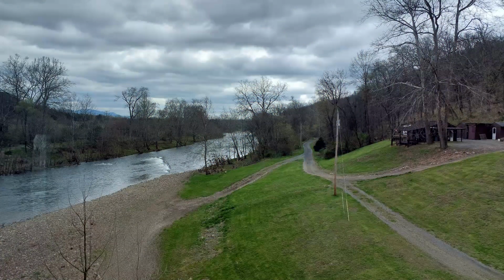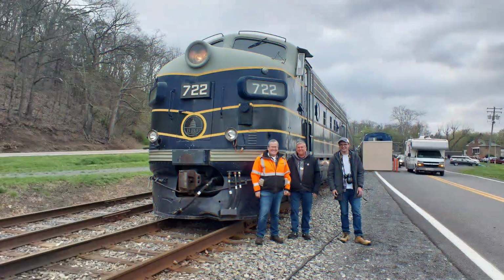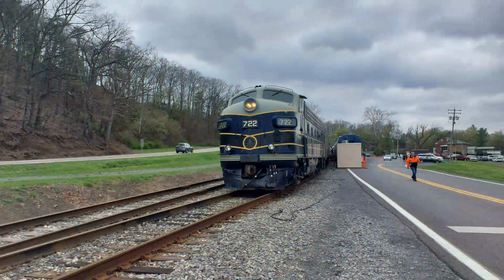But then at the end, because it was the end of the day, the F unit was marshalling the various passenger cars about. So we stood and watched that for a little while. So I'm just going to play that video as well, because it's just wonderful to hear the engine throbbing. So sit back and enjoy.